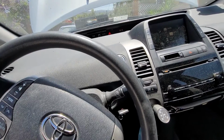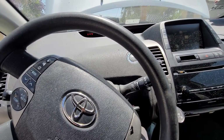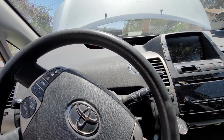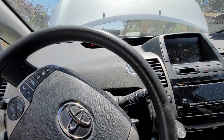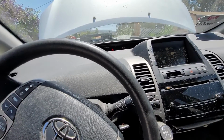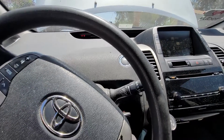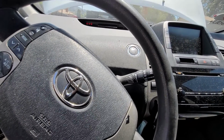Alright, so today I'm working on a 2007 Toyota Prius. Customer complaint: you would be driving the car for maybe about 2 minutes and then the car would die right out. Or sometimes if you let the car sit, it would randomly die right out.